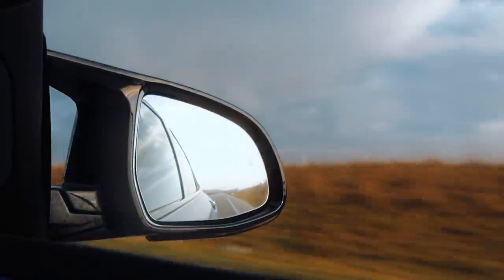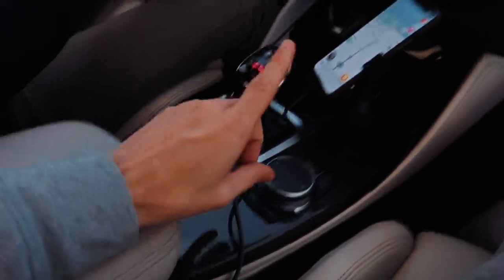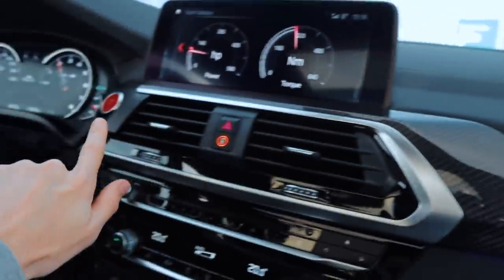So whilst we're on the road, look, the sun's going down behind us. We've got about an hour left to the ferry. I thought I would show you around the interior of the X4M. So it's actually a really, really, really pretty interior. As you can see, we've got carbon fiber all over the place. And this beautiful, very much like Mercedes, lighting. Yeah, it's like the modern ambient lighting.